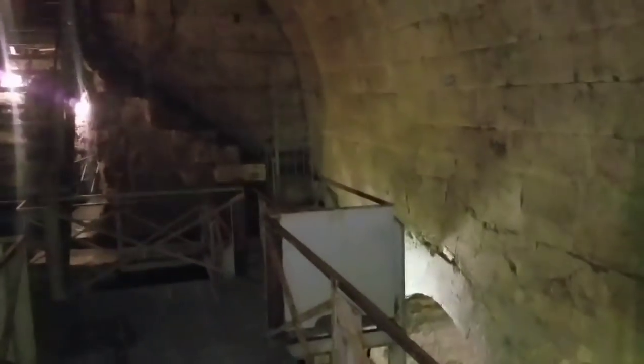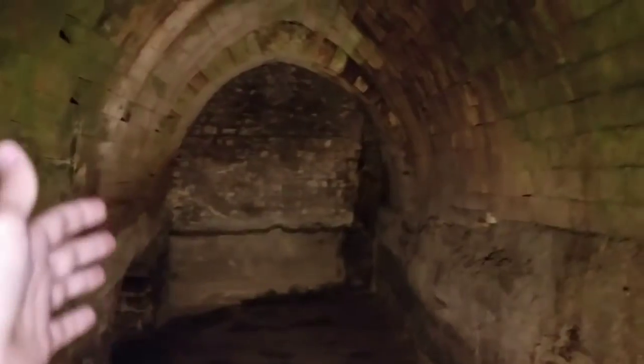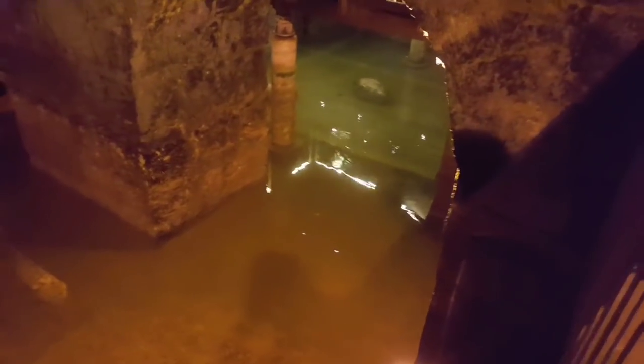And let's keep in mind that as large as this is, as large a cistern, largest source of water, this is probably about 2/3 of it. The additional 1/3 is beyond that wall there. Here we have actual waters and an active cistern.